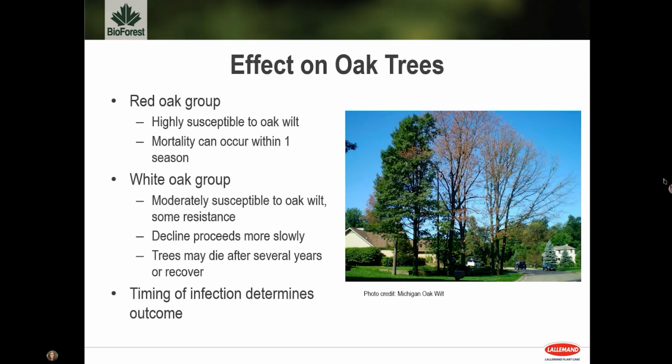But the effect is different depending on which group the infected tree belongs to. So the red oak group, that's again those red oak, black oak, pin oak, and so on, those species are highly susceptible to oak wilt, and they can decline rapidly and die of the disease, often within one season, sometimes in as little as a few weeks. They simply aren't able to contain the infection, and it spreads too quickly for the tree, and it continues to block those vascular tissues. The pressure pads form almost exclusively on the species in that red oak group.